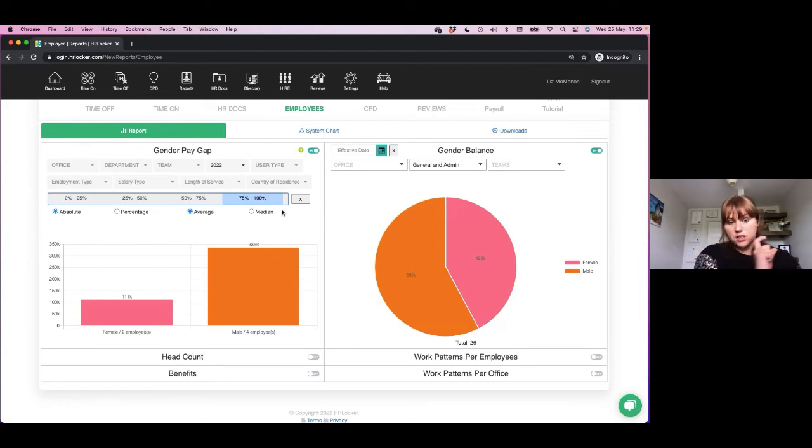Just because you have the figure isn't the only thing that people are looking to report on. You actually have to explain the figure as well. I hope that makes sense.